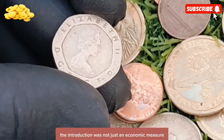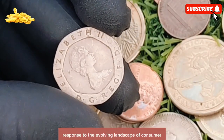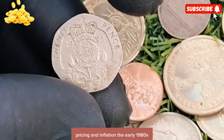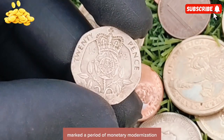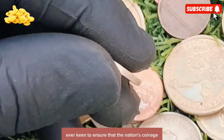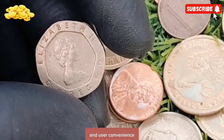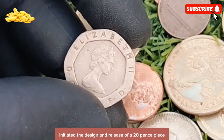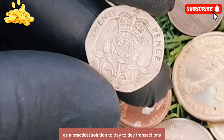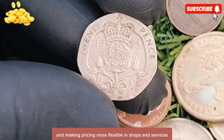The introduction was not just an economic measure, but also a response to the evolving landscape of consumer pricing and inflation. The early 1980s marked a period of monetary modernization in Britain. The Royal Mint, ever keen to ensure that the nation's coinage kept pace with economic realities and user convenience, initiated the design and release of a 20 pence piece as a practical solution to day-to-day transactions, streamlining change and making pricing more flexible in shops and services.